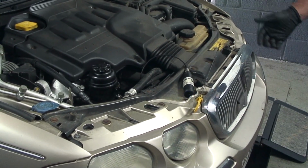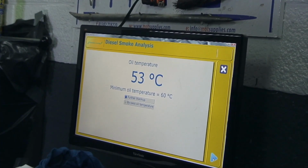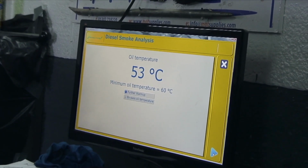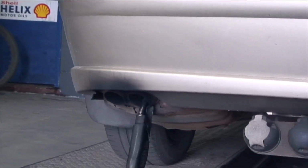and this measures the temperature of the oil as the engine's running. This is more accurate than using a water gauge, for example, or checking the coolant in that respect. Until the oil gets above 60 degrees centigrade, certainly in diesels, no test will be performed. Another remote sensor is placed at the rear of the car into the exhaust pipe, and this is what will measure the contaminants coming out.